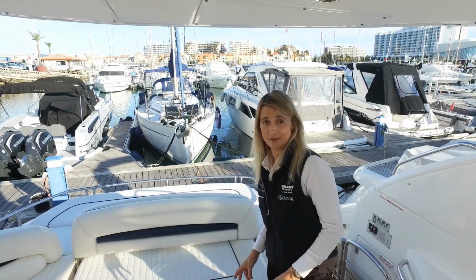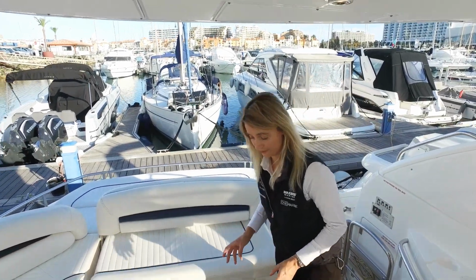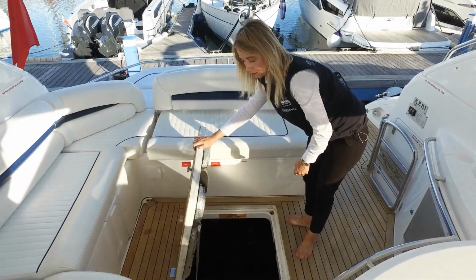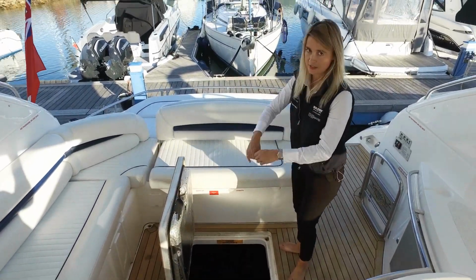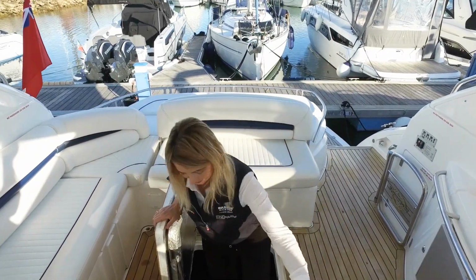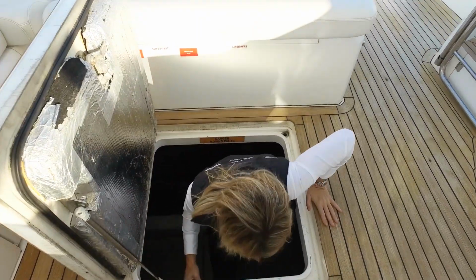So I want to show you the engine bay on this particular boat, with emphasis on the fact that it's really user friendly. So underneath the floor in the cockpit, this door lifts up, it's hydraulic, so it's got no weight in it, it's much easier. And then you've pretty much got full head height in this engine bay. So I'm going to grab the camera and I'll show you inside.